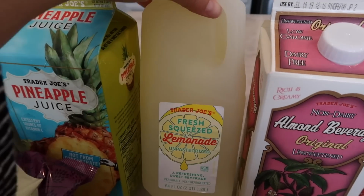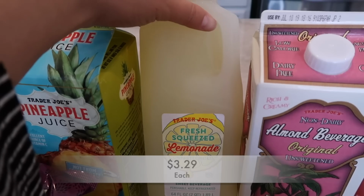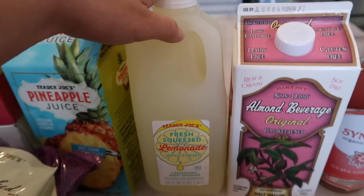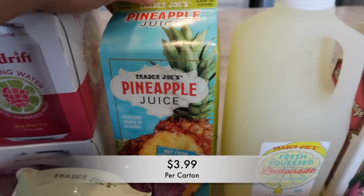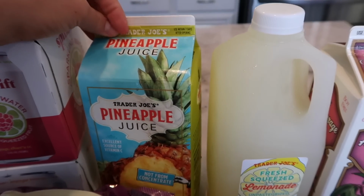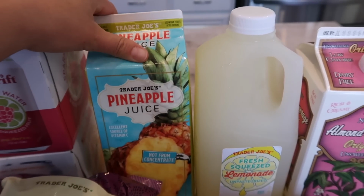I also grabbed the fresh squeezed lemonade. This is a seasonal item and it's back, so I had to grab the first batch and try it. And then some pineapple juice. You guys can tell I have summer on the brain. Everything just looked so good and just reminded me of summer. So yeah, got some of that.